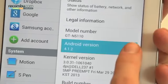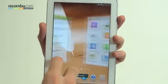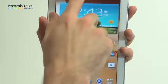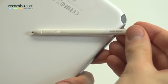Android 4.1.2 sits inside the Note 8, complete with TouchWiz, Samsung's own user interface. Android opens you up to apps galore, and a familiar operating system if you're coming from another Android device. The latter, TouchWiz, gives you a heavy UI, but a stack of functionality when coupled with the S Pen.